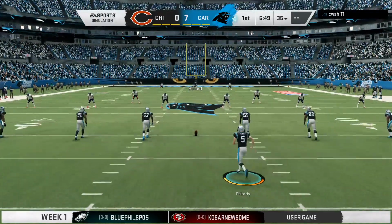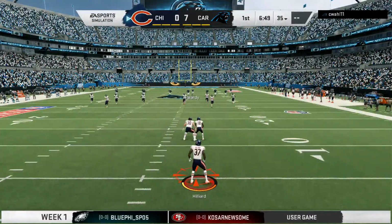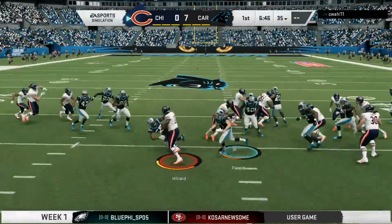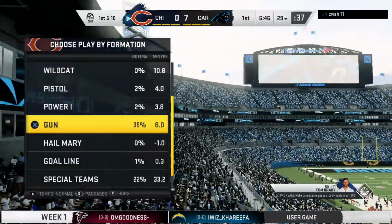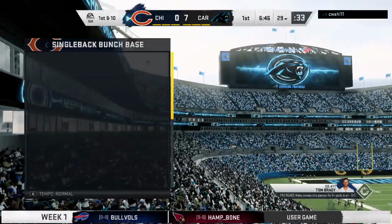So now the other return team is out there as they'll try to duplicate what they just saw. This one fielded at the 5. And it's a pretty good return here as he'll get it up to the 29-yard line, at their own 29-yard line.